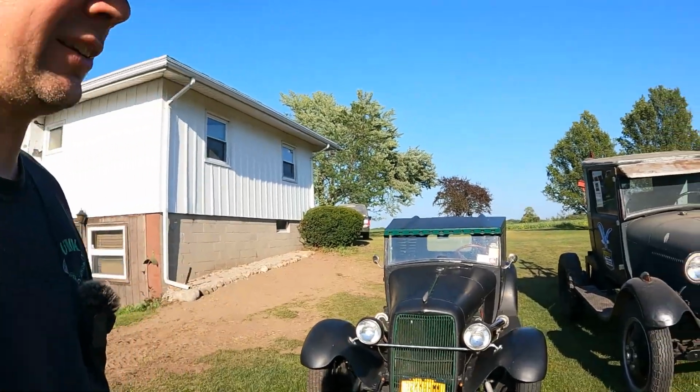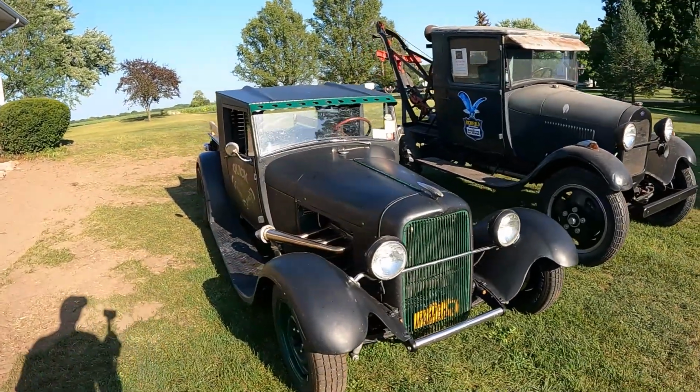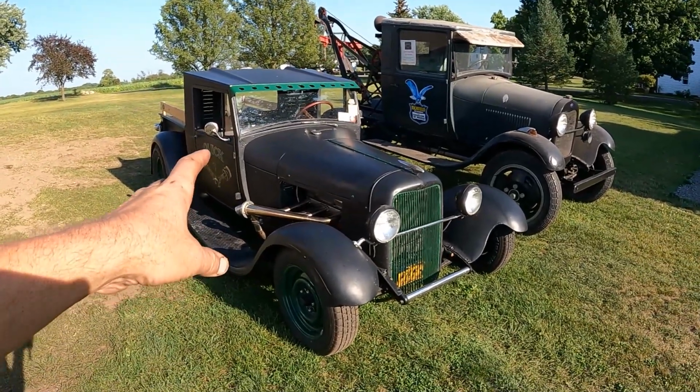All right, it's the next day. It's actually the next afternoon because it was blazing hot all day today. But I want to do a side-by-side shot. I don't know if I've ever done this. I can't remember, but we're going to do it right now. Model A hot rod shop truck.